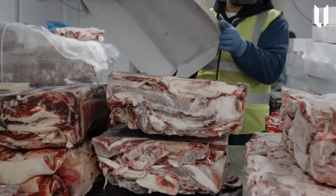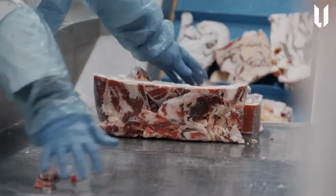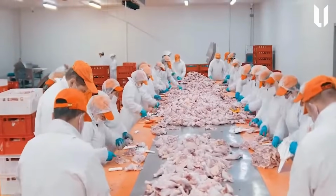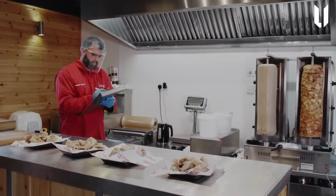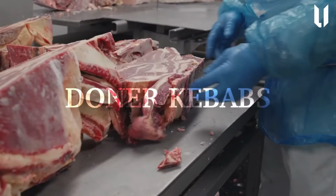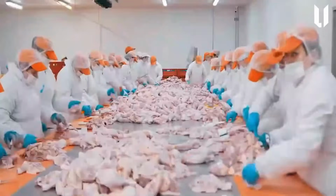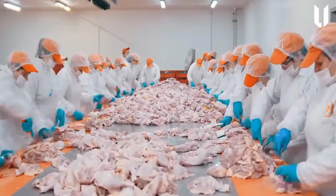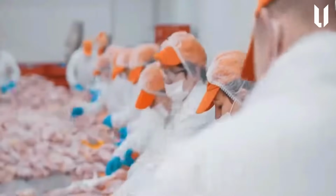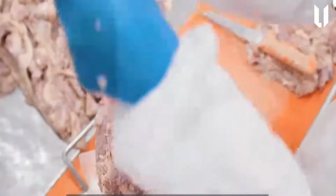The journey of making doner kebab starts with fresh meat. Factories source high-quality lamb, beef, or chicken, depending on the type of kebab being made. Each batch is carefully inspected for freshness and quality before it's prepared for seasoning. Once the meat is selected, it's trimmed and portioned to remove excess fat and prepare it for seasoning. This ensures that every piece of kebab is lean yet flavorful.